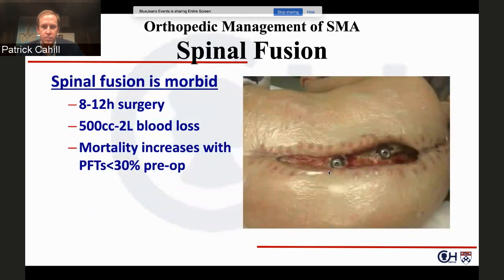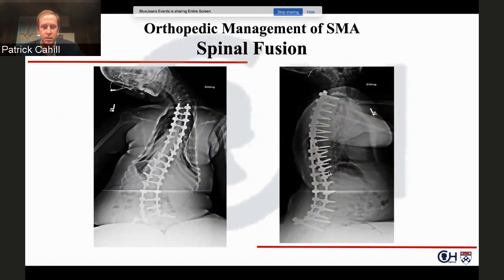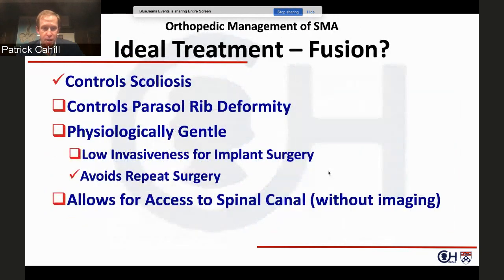It's also incredibly morbid. It's a long surgery with large amounts of blood loss. Many patients are ventilator dependent for long periods of time afterwards, if not forever. And it also doesn't control the rib deformity that we talked about. So it controls the scoliosis and avoids repeat surgery, but doesn't tick some of those other boxes.